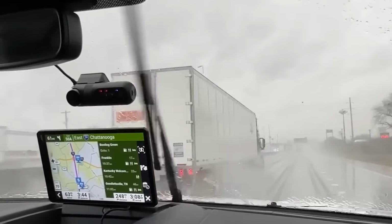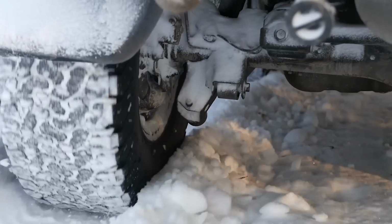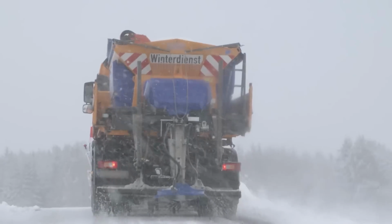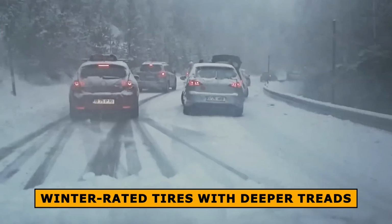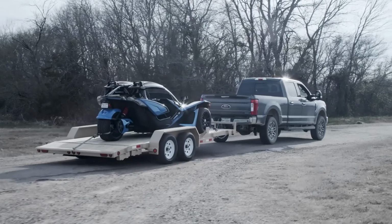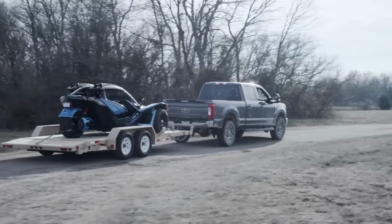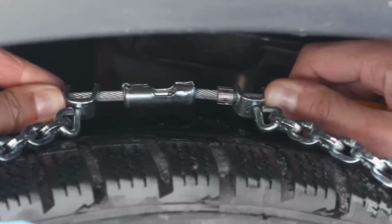Make checking tire pressure part of your regular winter routine, always measuring when tires are cold and adjusting to manufacturer specifications. Winter driving demands superior traction. Standard RV tires might not provide enough grip on snow and ice-covered roads. Consider switching to winter-rated tires with deeper treads, designed specifically for cold weather conditions. For particularly challenging terrain, keep tire chains ready. They could be essential for safely navigating icy slopes or snowy mountain passes.